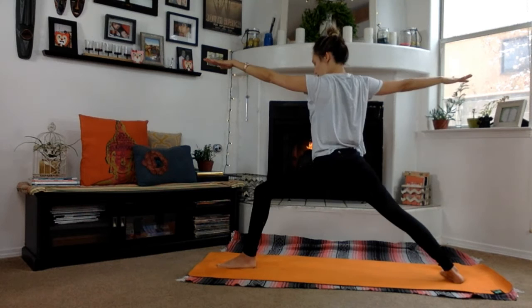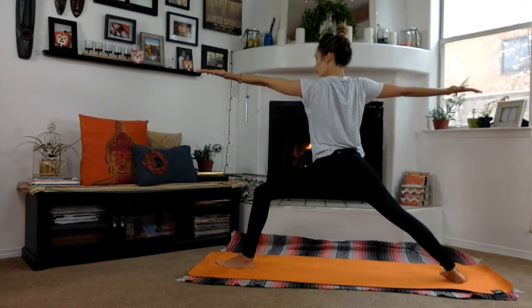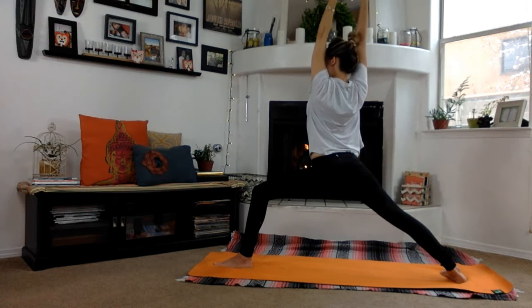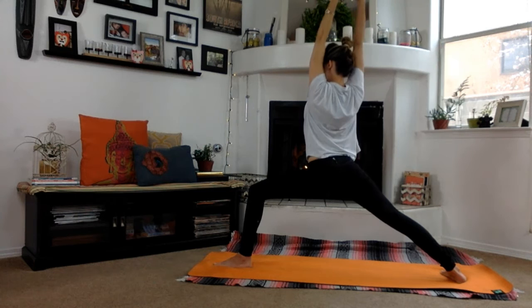Stay with that intention. Keep breathing it into your heart center. Turn the palms face up. Inhale, hands come up. Exhale, open. Sit down a little more. Four more. Inhale. Exhale. Inhale. Exhale, two more.